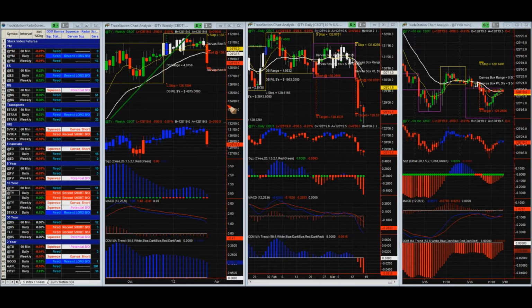Okay, wow. Let's look at the 10-year now. Admittedly, I wasn't really watching these signals firing off, but you can see, look at the 10-year. This is pretty crazy. The 10-year had this Darvas box, and now you're still in a valid uptrend here. And if you look at this, this is a weekly chart. It's going to take a lot for this trend to roll back lower.